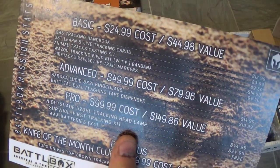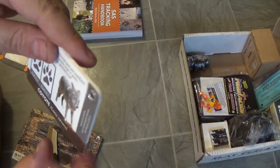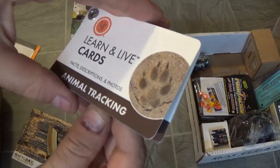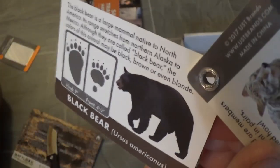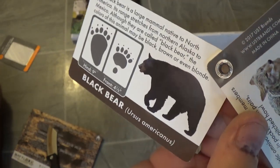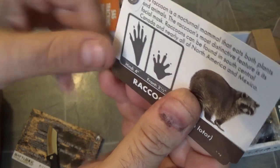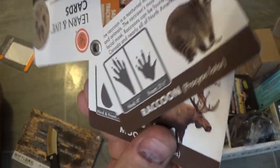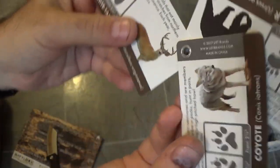UST Learn and Live Animal Tracking Cards for $3.99. So what do we got there? Animal tracking cards. Facts, descriptions, and photos. I guess that's kind of a useful thing if you're going tracking, trying to figure out what kind of animals are around. Actually, that's not a bad little reference guide to have. Nice plastic-coated pages there. All weather.